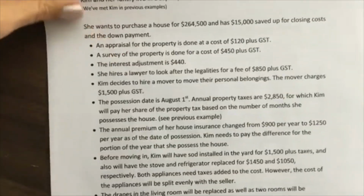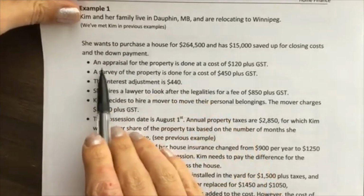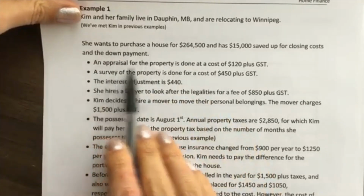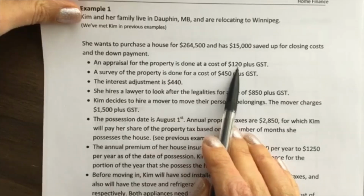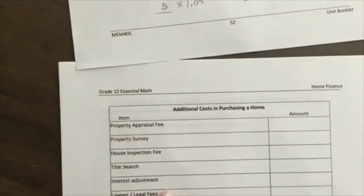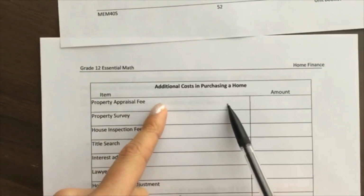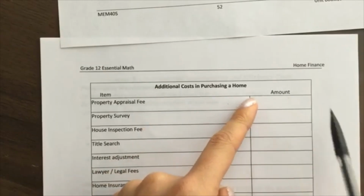So let's take a look at the first part. It says she wants to purchase the home, and here's her first cost. She needs an appraisal for the property done, and the cost is $120 plus GST. So if you go over to the next page, you'll see a row for property appraisal, and we're going to do our work in here. We're going to do our calculation here and put our total amount in here, so that at the end we can add up all of these very easily.